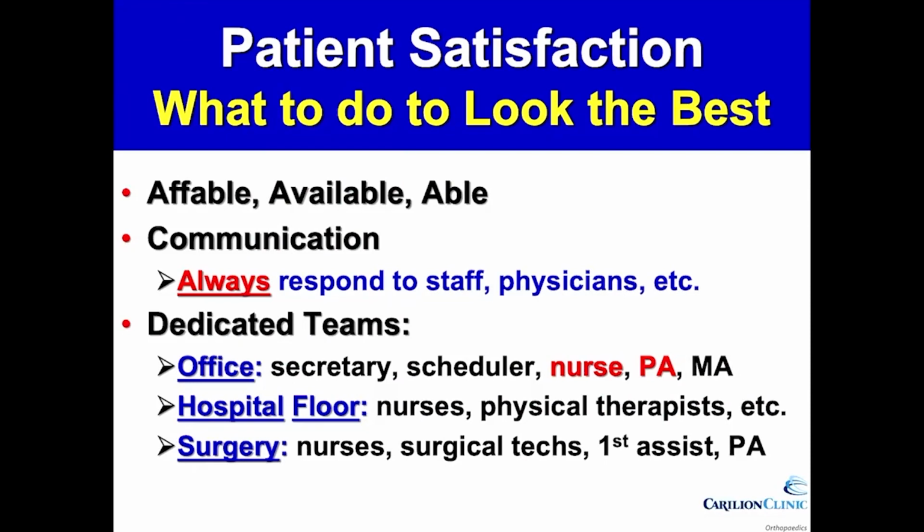But to look your best and satisfy your patients is really not rocket science. It's basic. You gotta be affable, available, and able. And you gotta communicate. And the key thing, I think, is always respond to your staff, other physicians, or whoever calls you. I think it's really helpful to have dedicated teams. I have a dedicated team in my office, I have a dedicated team in the hospital, and I have a dedicated team in the OR. And I work with these people about 99% of the time. Same people every time.